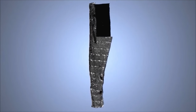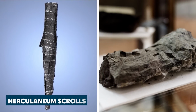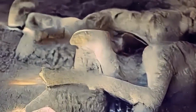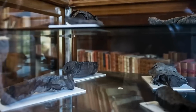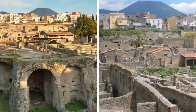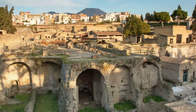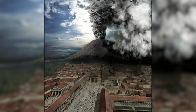And if there's anything more interesting than the Ein-Gedi Scroll, it's the Herculaneum Scrolls. The Herculaneum Scrolls. Historians were blown away when they found the Herculaneum Scrolls. Until today, they remain one of the most incredible and mysterious discoveries from ancient history. These scrolls were found in the ruins of Herculaneum, which was an ancient Roman town near Pompeii, which was destroyed by the eruption of Mount Vesuvius in 79 AD.